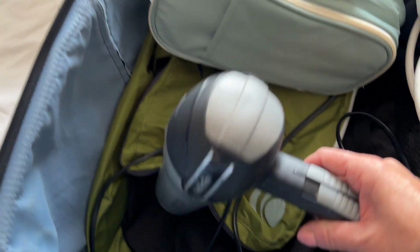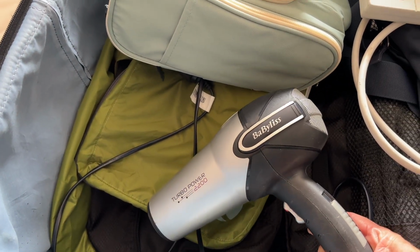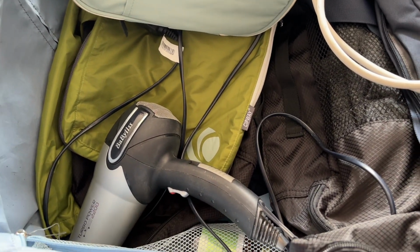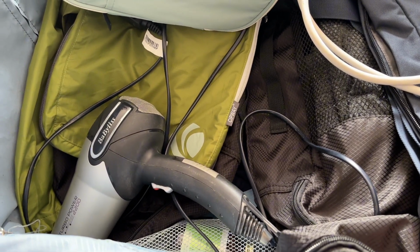The second thing is I have to take a hairdryer, and I have this really big hairdryer. I do have a travel hairdryer somewhere, but I can't seem to find it. But because I'm going to a flat that Mr. N's staying at, that's fine, and my luggage will be way underneath what I need.